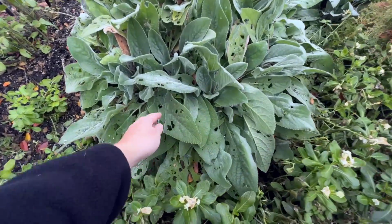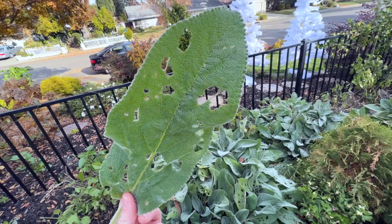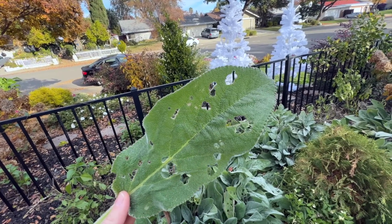You can see my mess of my Helen von Stein. It's just so sad. This is earwig damage. The earwigs are just loving these guys this year. And I've even put Sluggo.